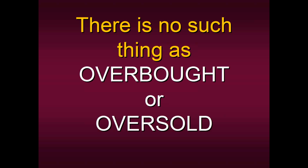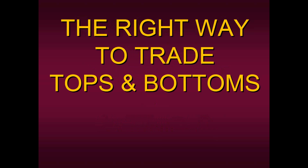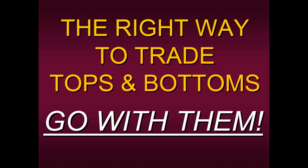So I asked my mentors, it took me a while to really grasp this concept. But once I finally gave in and agreed there is no such thing as overbought or oversold, I said, what is the correct way then to trade tops and bottoms? And they said, Steve, the right way to trade tops and bottoms is simply to go with them. So I said, what does that mean, go with them?